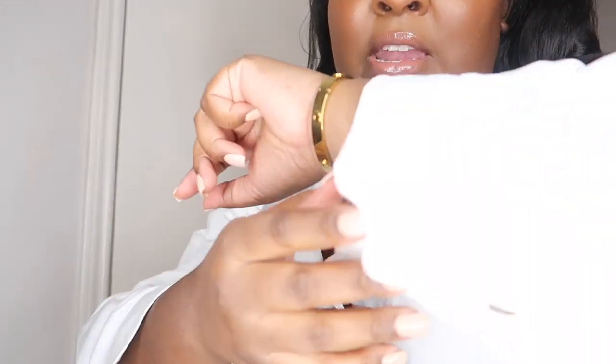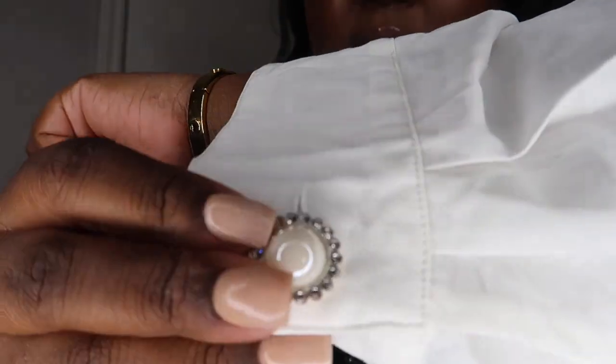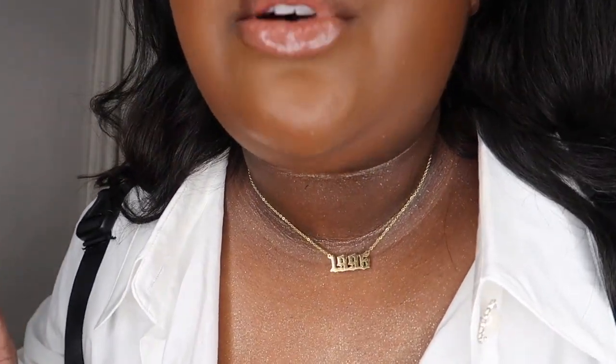I love this, it's like a work shirt dress, I want to say. But I feel like it's making it kind of feminine, with the pearl and diamond buttons on there. And then I decided to accentuate the outfit with some gold jewelry.